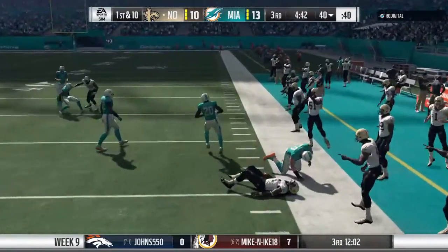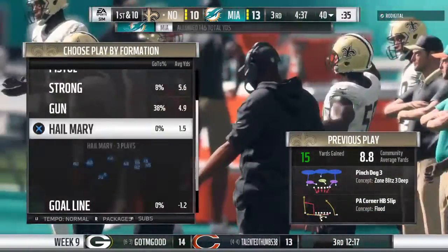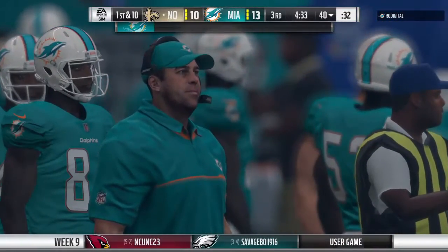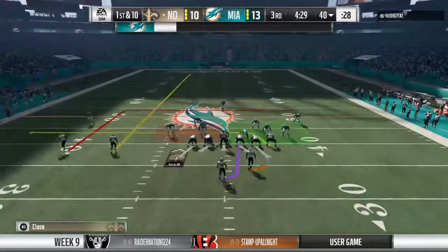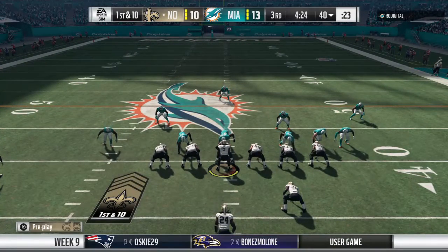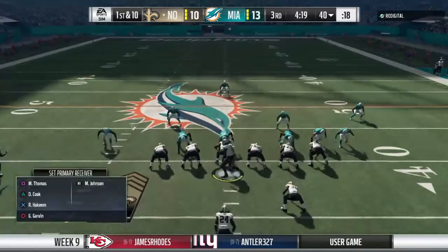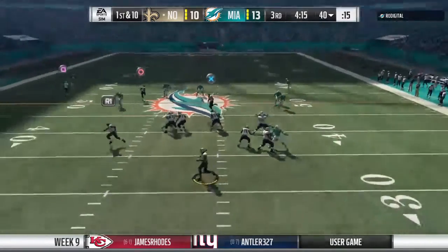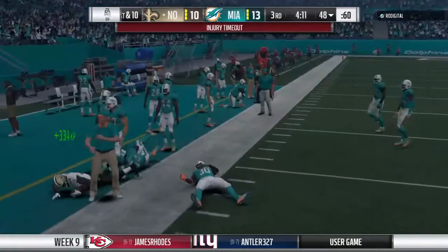start. And complete right side to Cook. And down he goes, but he takes it up to the 40. It's a pickup of 15 and a fresh set of downs. They'll look to throw here on first down. He's just going to dump this one off to his fullback out of the backfield.